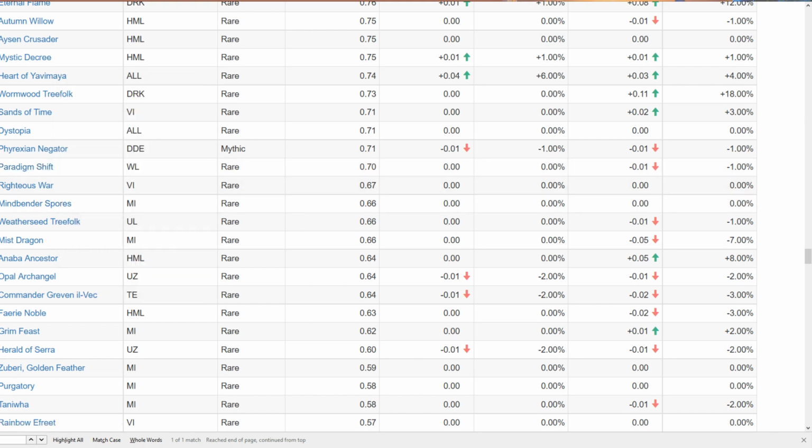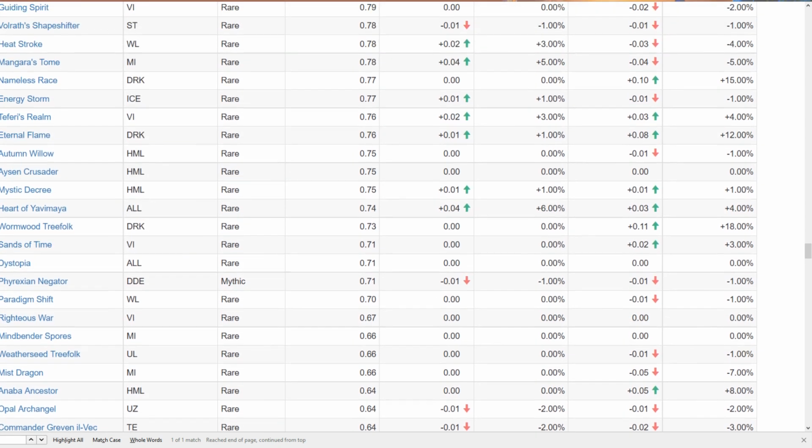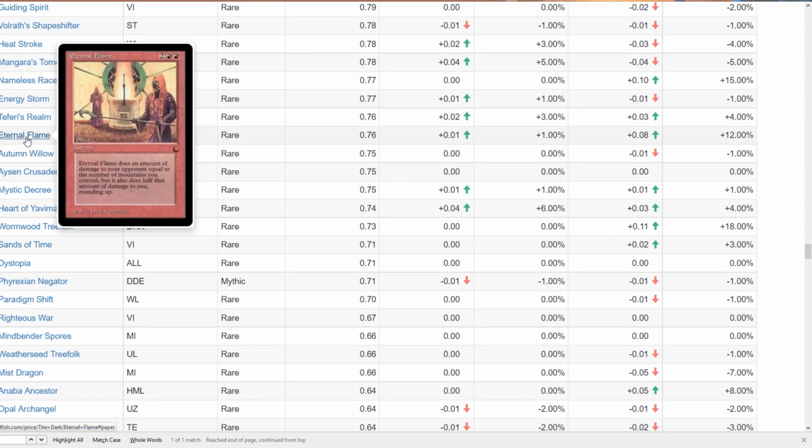All right, so the next one I really, really like, because it's from The Dark, is the Eternal Flame. And this is one of the last Dark cards that's low. It's not that bad, and it actually goes in a deck that's seeing a lot of play right now. It's an option. I don't know if it absolutely goes in that deck. I've tried it, and the problem is I don't play enough Mountains. I play too many non-basic lands, but you could easily go down on those and just play basic Mountains.